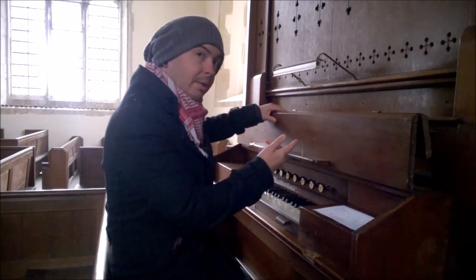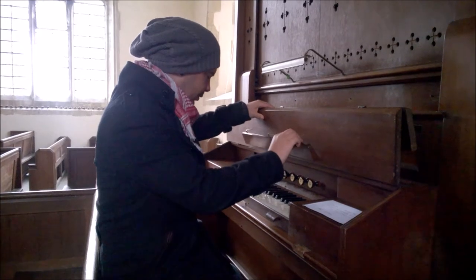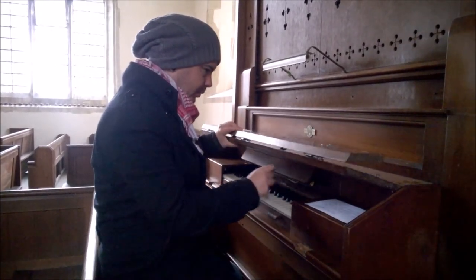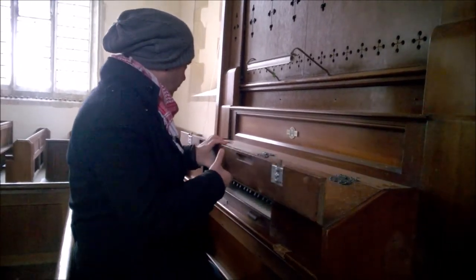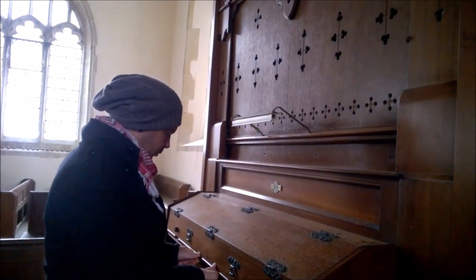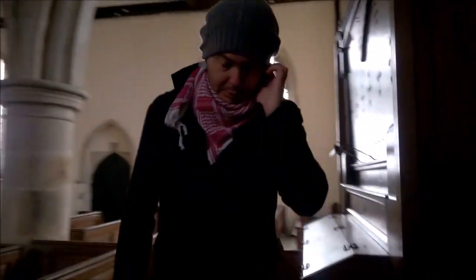So you can put your music up there. Not cool. To learn how to play the organ.